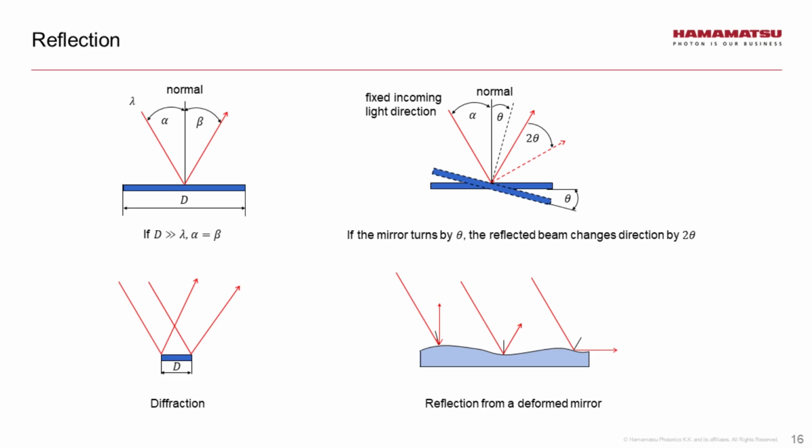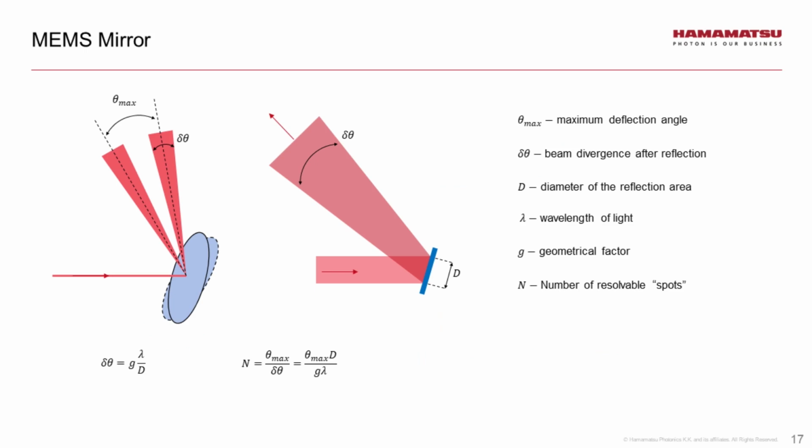If the mirror size decreases and becomes comparable in some sense to the wavelength of light, diffraction will be more pronounced. On the left-hand side at the bottom, you see an effect of diffraction, which means that the reflected light is going to spread out. The amount of spreading will depend on the size of the mirror and also on the wavelength of light. Finally, if the mirror is not perfectly flat, if there are some bumps, grooves, irregularities, the reflected light will have a tendency to have some diffuse component. This is almost always undesirable in practical applications, since such light can provide unwanted photonic background.